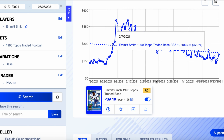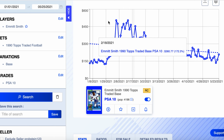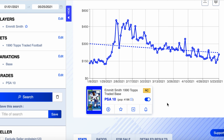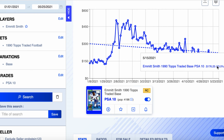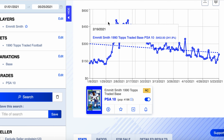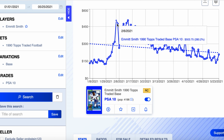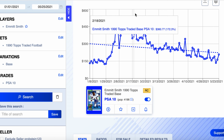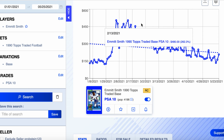Well, if you don't think this card is ever going to get back to this kind of run-up again, you are brand new to sports cards and you have no idea what you're talking about. Period. This card is going to run back up to these prices, possibly higher. Hell, give it a few years, maybe well over 1,000. Seriously, because that's what markets do.